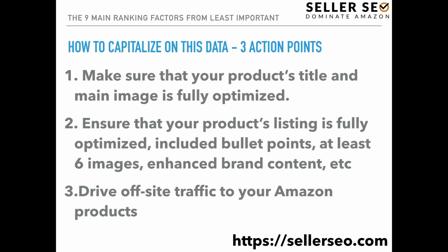Now, another thing that you want to do is to make sure that your listing is fully optimized. We talked about the main image and the product title, but you also want to make sure that your bullet points are solid and filled with good keywords, and make sure that you have at least 6 images, including the main image. And if you have access to enhanced brand content, that's something you absolutely want to do.